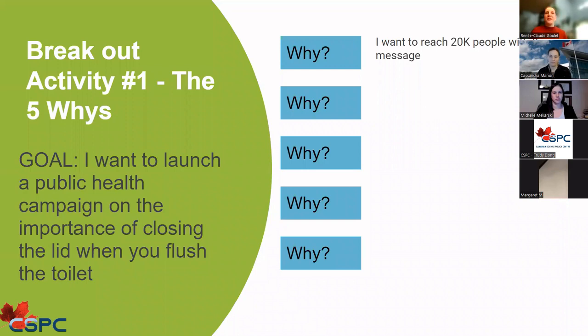So goals we are given as communicators are often pretty vague and not really like goals in themselves, but more like statements of intent. So for example, I want to launch a public health campaign on the importance of closing the lid when you flush the toilet. So I have an intention to do this, but is that really a goal in itself? So we'll dig deeper together to try to find out what the core motivation could be. So our goal could be accompanied with key performance indicators. So for example, we've already answered the first why. I want to reach 20,000 people with this message.